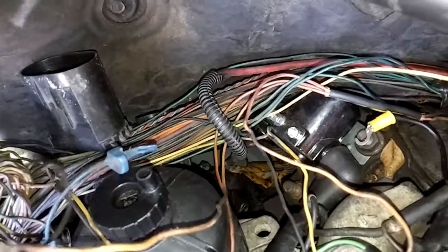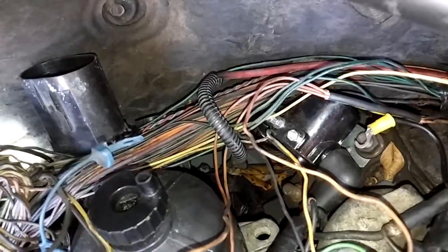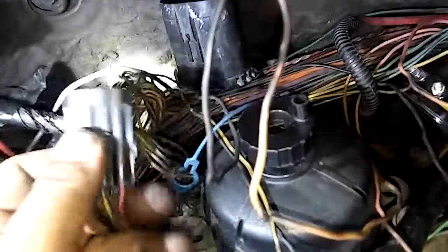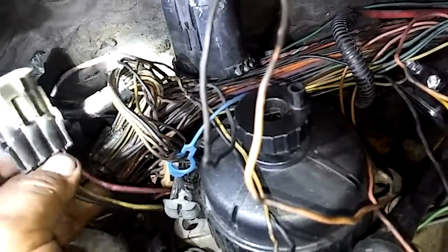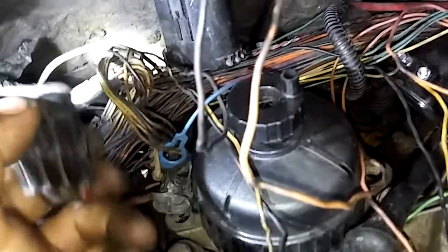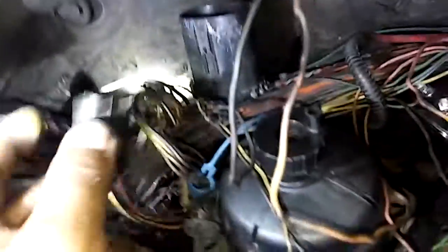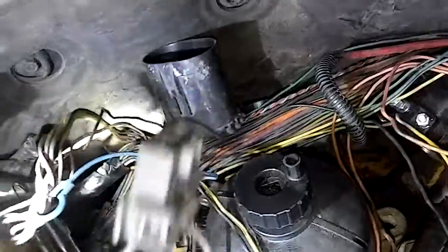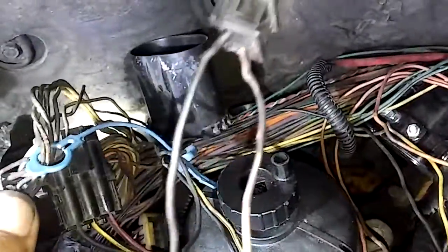So the suggestion from Leroy is just to leave it unplugged, because you really don't need a diesel heater when you live in a climate that stays positive in the wintertime, not like minus 10 or minus 20, like Minnesota or Dakota or Canada.